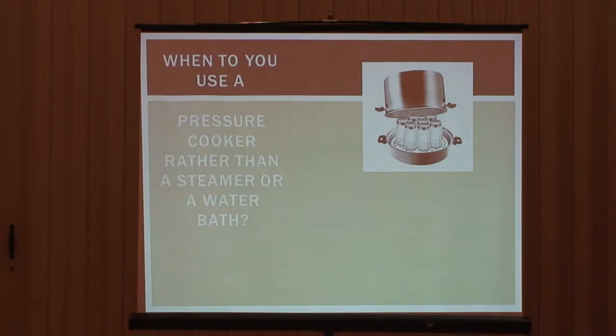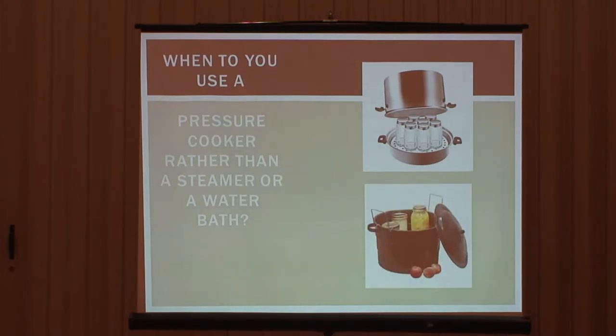There's more detailed information about that in this complete guide or Bible of canning here. And then, of course, we all know what the water bath does and recommends you have 2 inches of water above the top of your bottles. The recommendations for timing are all in the complete guide for canning.